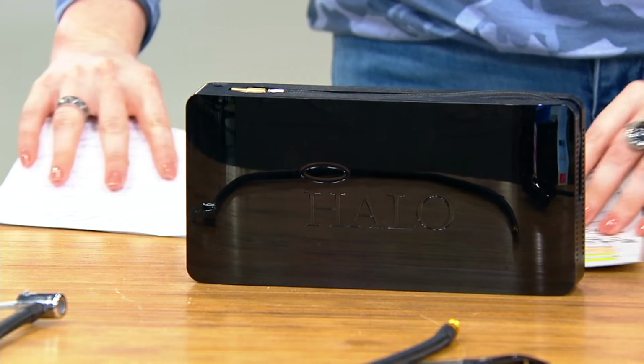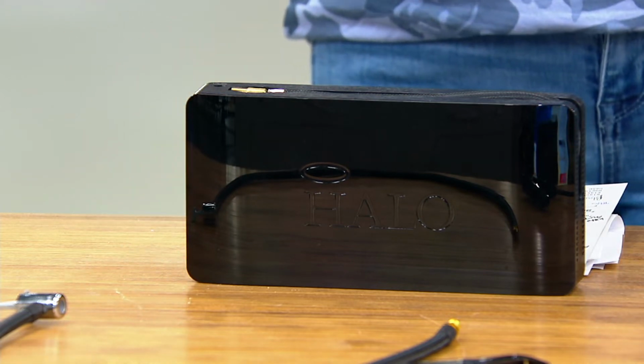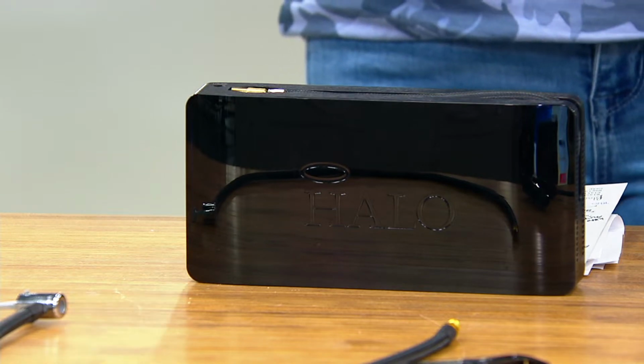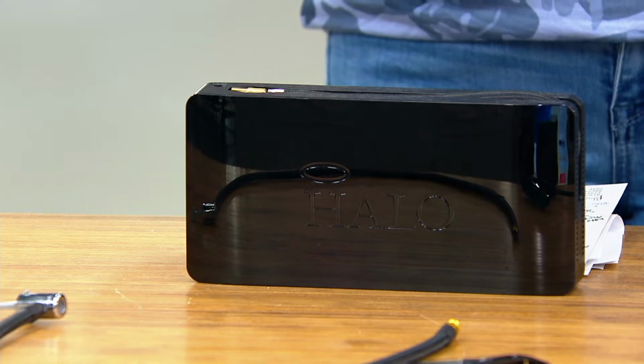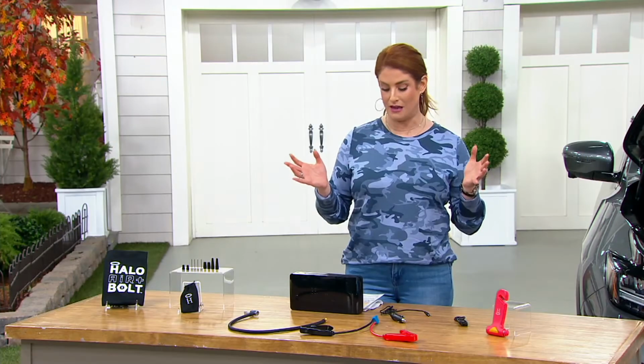Now, this is the Halo Bolt Air Plus. This is something totally cool. This is a new evolution of the Halo Bolt that you might already know and love. This is a car jump starter and air compressor with an emergency tool, which can be literally life-saving at times.